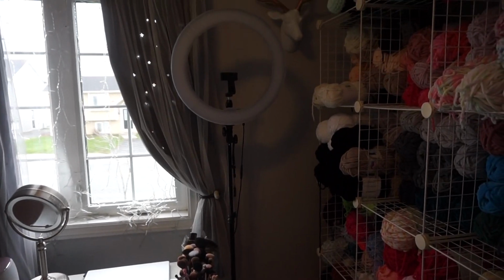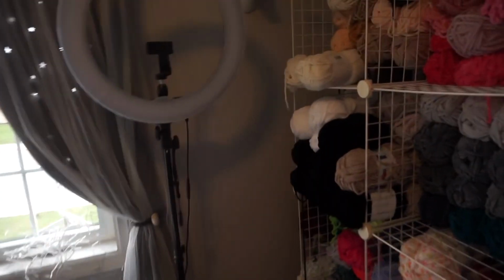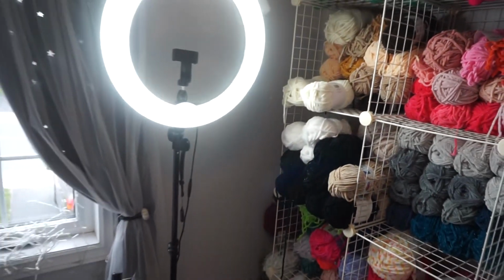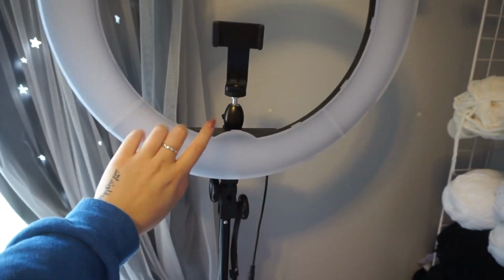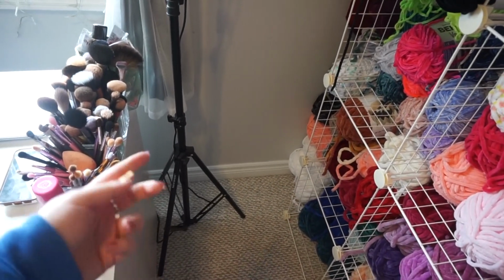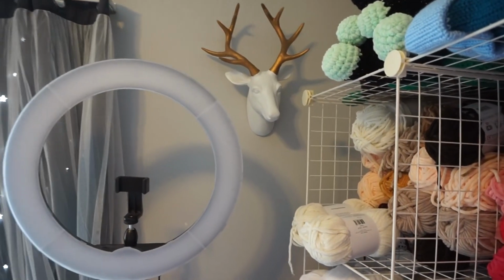I will try to find a link to that. I bought it a while ago, but it is awesome. It is so bright. Let me just turn that on so you guys can see. I absolutely love it, and it has a little tripod piece right here so you can put your phone or your camera inside. It has the dimmer, and I love how easy this is to store because it's just a giant tripod. That deer on the wall is from Winners.